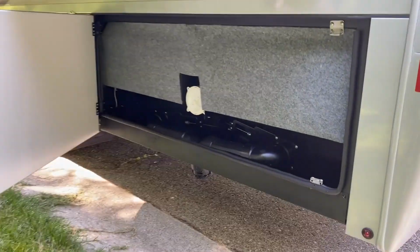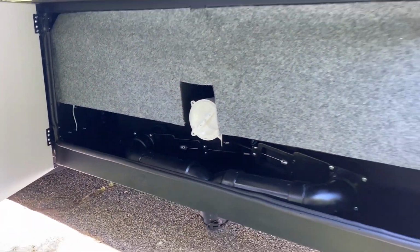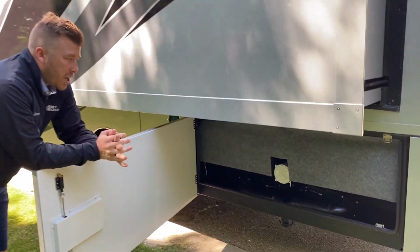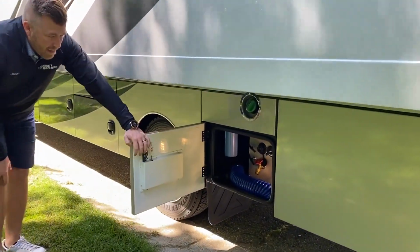This is gonna be your dump area and your tanks. You'll notice that we wrap the tanks right there. There are electronic heating pads on your tanks. So inside you have a multiplex system that you can click a button and it will turn those tank heaters on. Right here is your wet bay.